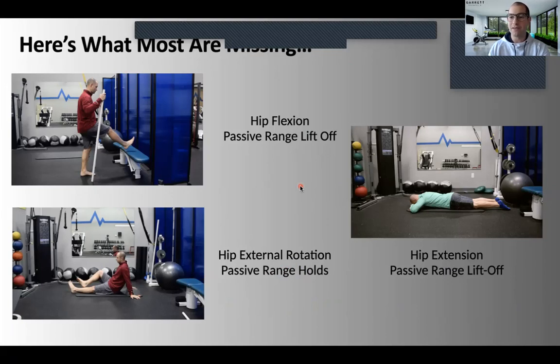What most people are missing, though, is once they finish their stretching or their mobility in some way, they're missing teaching their body how to then control that range of motion. Luckily, the pails and rails automatically does that for us.